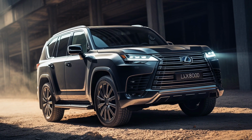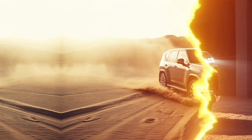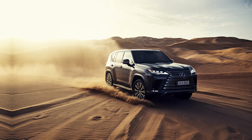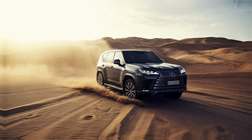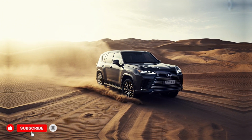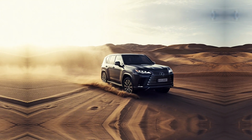At the front, the iconic spindle grille has been reimagined to look sharper and more refined. It's slimmer, more aggressive, and perfectly integrated into the front fascia. On both sides, razor-thin LED headlights cut through the darkness like precision blades. They don't just illuminate the road, they define the personality of the SUV.